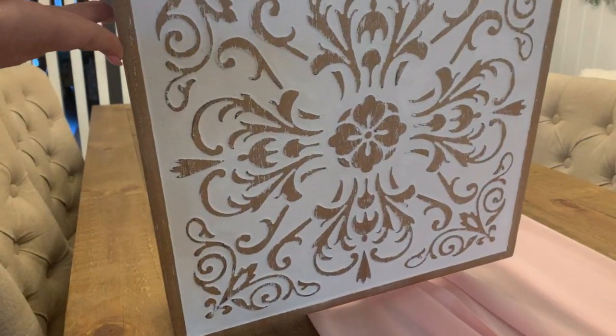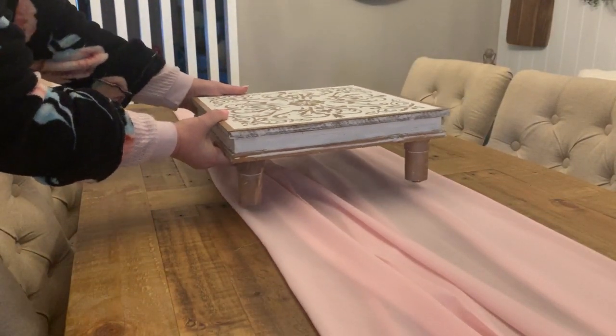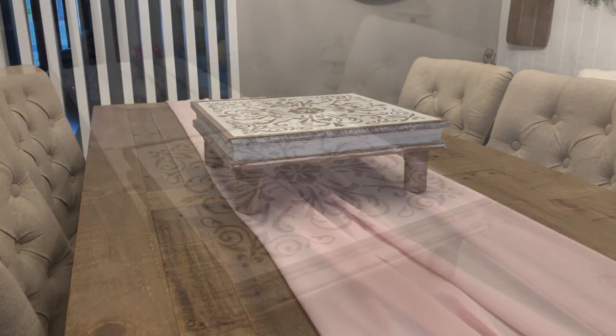In the center of my table, I'm gonna add this beautiful centerpiece. Now, I picked this up, guys, from Ronnie's Home Depot, and I absolutely love the rustic touch it adds.